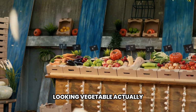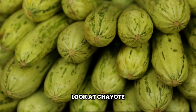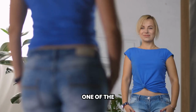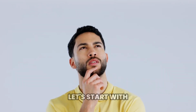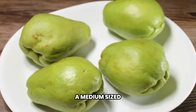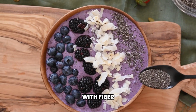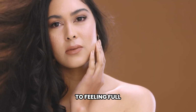Benefit 6. Weight management. Can a starchy-looking vegetable actually help with weight loss? It's a fair question. When you look at chayote, it doesn't scream diet food. But this humble squash is secretly one of the most weight loss-friendly foods you can add to your routine. And here's why. Let's start with the basics. A medium-sized chayote has only around 39 calories. That's less than a slice of bread, yet it's packed with fiber, water, and volume. The three things your body loves when it comes to feeling full.